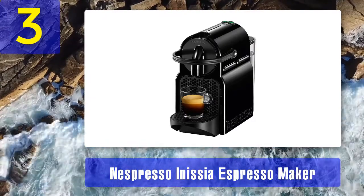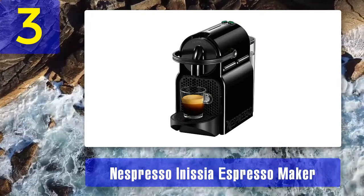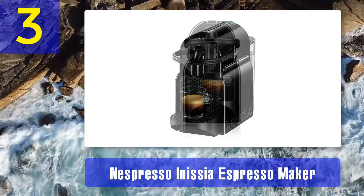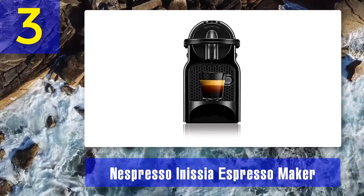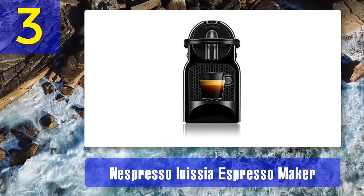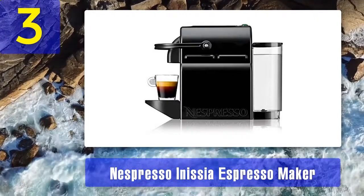Coming in number 3. Nespresso Inissia Espresso Maker. So, this is the affordable option for all-in-one coffee making. Nespresso are the clear champions when it comes to espresso from a pod, and the Inissia is a great example of this. You can choose from an espresso pour or a longer lungo. You just insert the capsule you want, make sure the 24-ounce water reservoir is full, pull down the large, industrial-looking handle and hey presto, espresso.